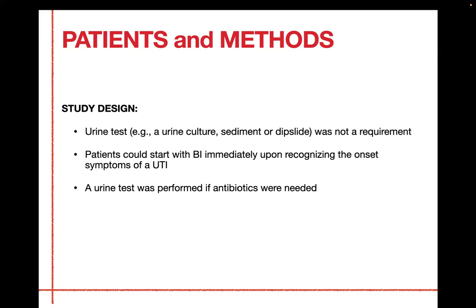The urine test was not a requirement. A urine test is a urine culture, sediment, or dipslide. So it was not a requirement for this study. And the patient could start bladder irrigation immediately upon recognition of the onset of symptoms of UTI. So when the patient felt the first symptom of UTI, they could start the bladder irrigation immediately without doing anything else. The urine test was performed only if antibiotics were needed.